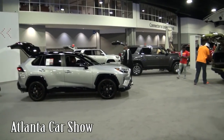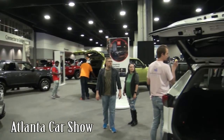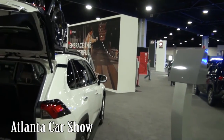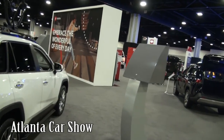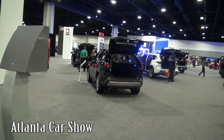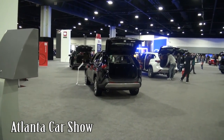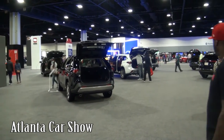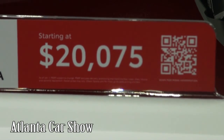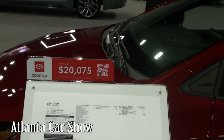As you can see, there are a lot of different sizes, shapes, and models of Toyotas. But they don't have an all-electric now. It'll be coming out sometime in the middle to late 2022, and it will be about the size of a RAV4. This is a Corolla. This is $20,075. Very nice looking car.